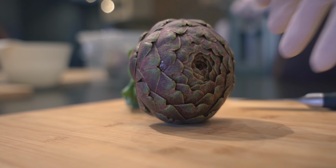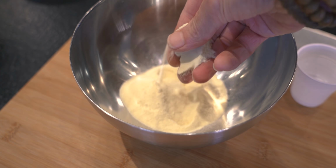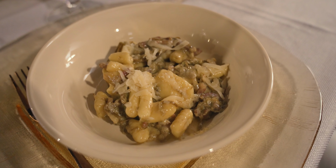Today we start with artichokes. Some olive oil, shallots and butter. Some pancetta and the clean chopped artichokes. We'll also make our own pasta, different shapes, from gnocchetti to cavatelli, so delicious.